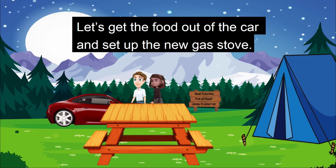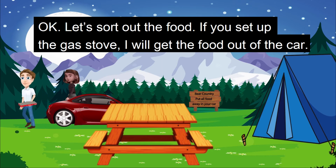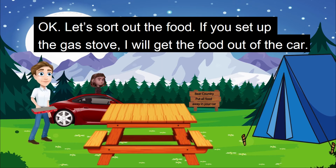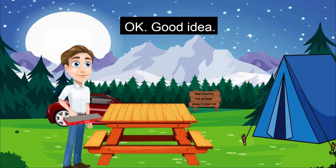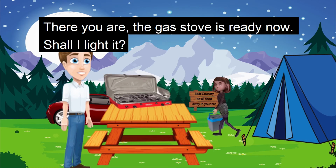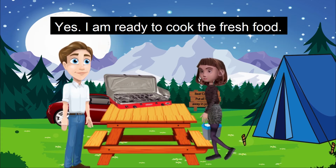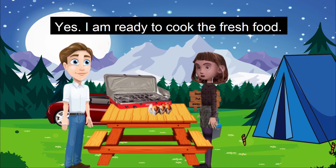Let's get the food out of the car and set up the new gas stove. Okay, let's sort out the food. If you set up the gas stove, I'll get the food out of the car. Okay, good idea. There you are. The gas stove is ready now. Shall I light it? Yes, I'm ready to cook the fresh food.